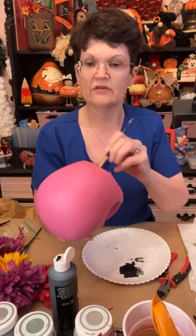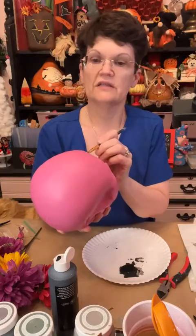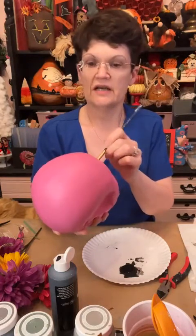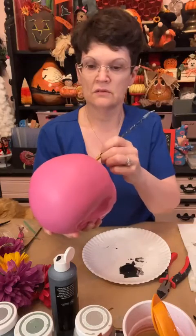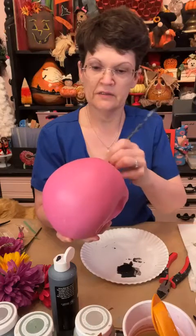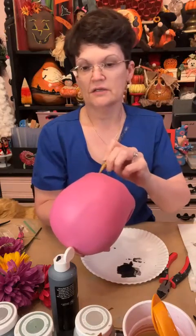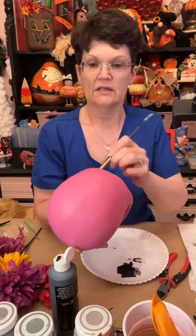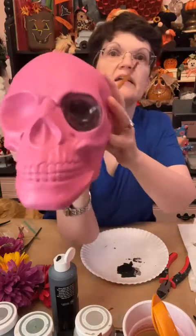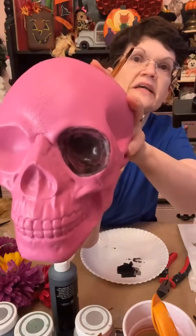So let me just see what I'm doing. And I want to get a little bit right here on the edge. But I just want it to look like a hole. Let me do this, and then I'll show it to you a little bit. We want it to be a little dark, but not too dark. Kind of like it's in a hole. All right. So kind of like this right here. See how I've made it where you can see a little bit of the pink?